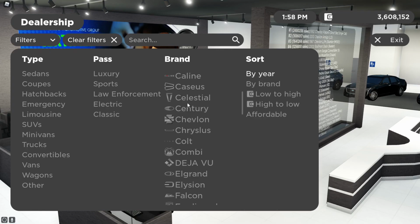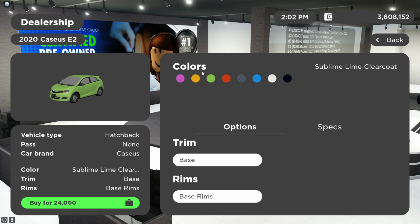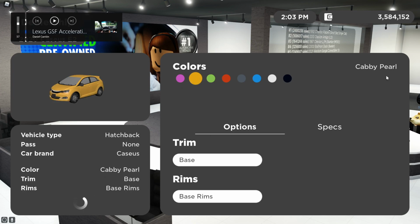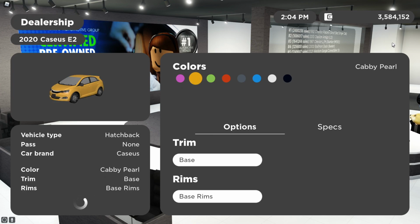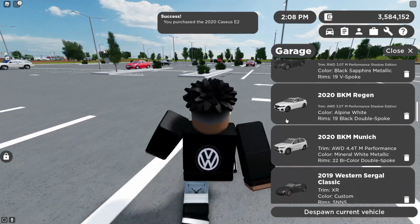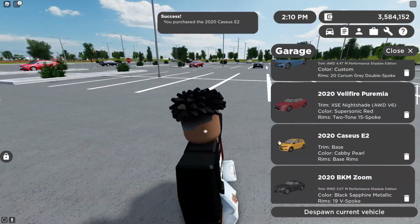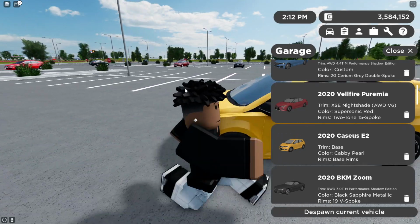So some of you guys will know, some of you guys will not know. Cases is actually Hunter's own car brand. Most people did not notice, but I know Hunter, so this is his car. Basically, this is Hunter's car, and I know a lot of people are gonna buy it after this video, be like, oh, I have Hunter's car in Greenville. Oh, so yes, this is Hunter's car.